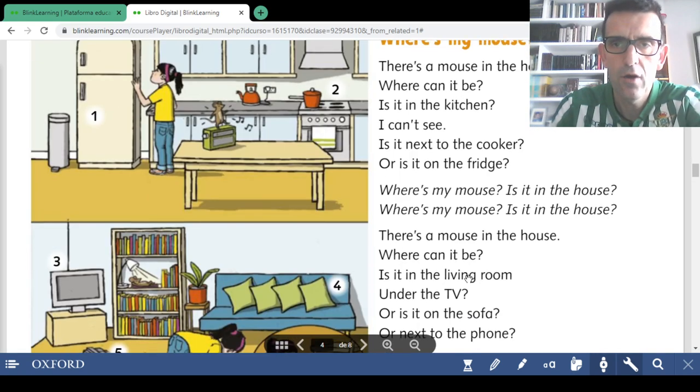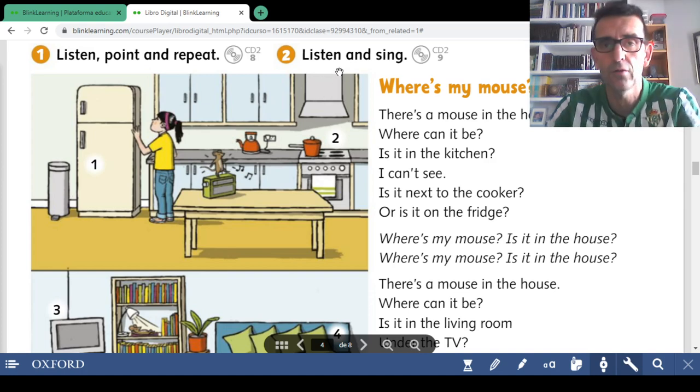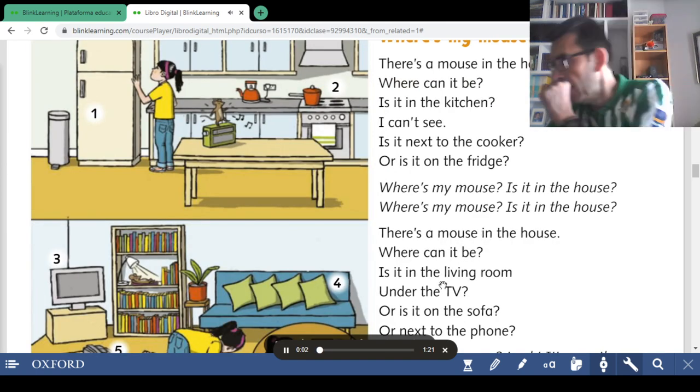Well, now it's supposed you have finished, you have written the words in the notebook, and we continue with activity number two, listen and sing. We sing a song. I don't know if you will like the song or not, because I haven't listened to it before. But it's time to listen now. Listening 9. Activity 2.